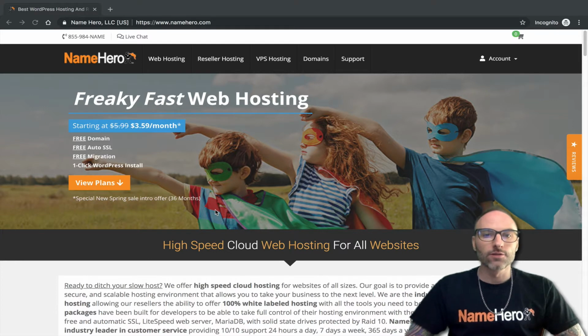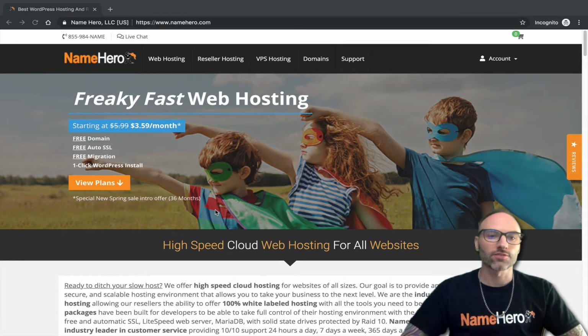Today I want to talk about a new feature that we're bringing to all of our web hosting accounts. So if you've been working with us for any time here at NameHero, you know that we're known for our high-speed cloud infrastructure with many features such as Cloudflare Railgun and SSD drives with RAID 10, Lightspeed web server, free and automatic SSL certificates. We have many different features here that sets NameHero aside from the rest of the web hosting industry.